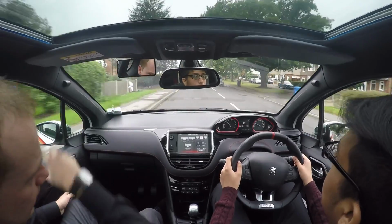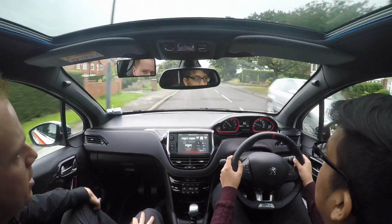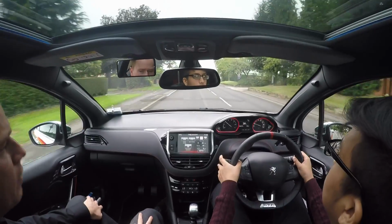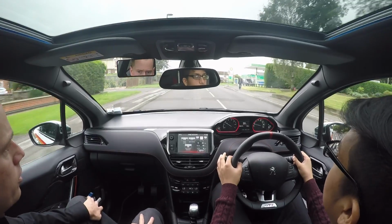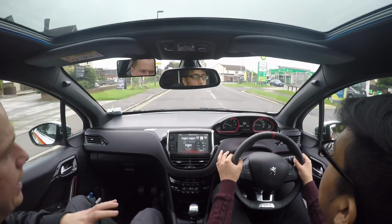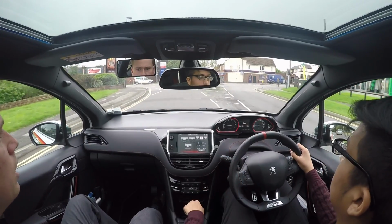Same again, we've just done a little loop round. We've got the roundabout in front, we can see the blue circle ahead, so we've identified it. I'd like you to turn right, third exit, so 3 o'clock if it was a clock face. Good, nice positioning there. Maybe signal a little early for the garage. Yeah. Second gear on the approach, quite a closed one.